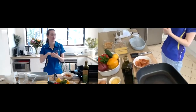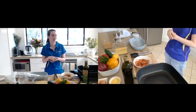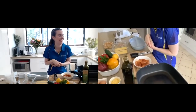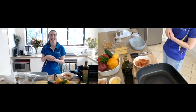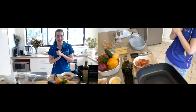So pop it in the chat or you can put your camera on and show us your hand there. I see we've got a couple of 3s, a couple of 5s already, so that's a really good starting point. 4.5, I love that. Yeah, so I think we've got a really good group with us today, so I'm looking forward to this session. So without further ado, let's get cracking.